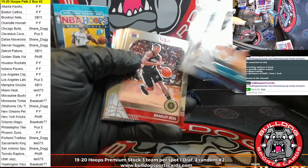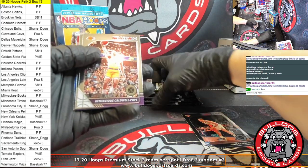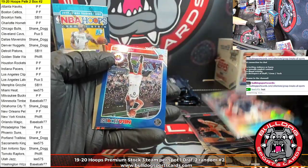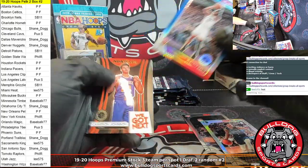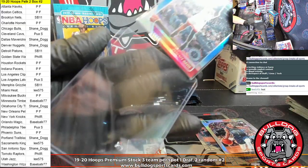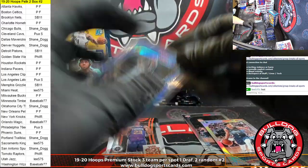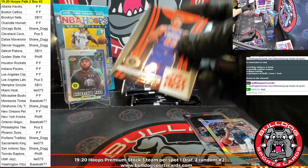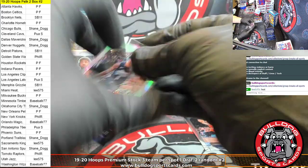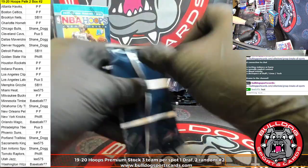Batum, Bogdanovic, Thompson, Cauley-Stein, Beal, Ayton, Bruno Caboclo, a Caldwell-Pope, a Shaq, and a silver Courtney Lee, a blue Terence Davis rookie for the Clips. All right, let's move on to the Lasers.